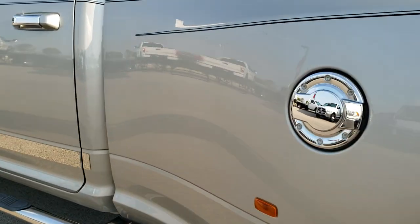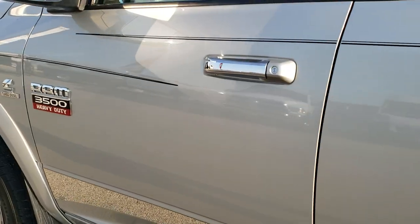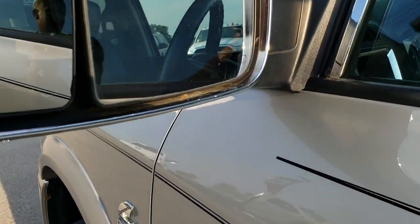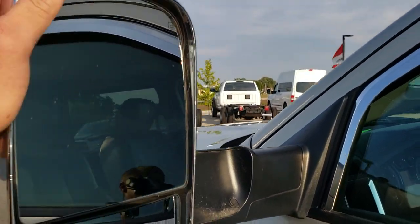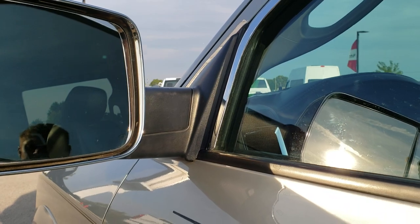His back rim, wheel cover is in nice condition as well. Down the rest of this side of the truck, very, very clean. Didn't see any dents or dings on the doors. It does have the heated fold-out tow mirrors, so they fold out like so. They also fold in like so.